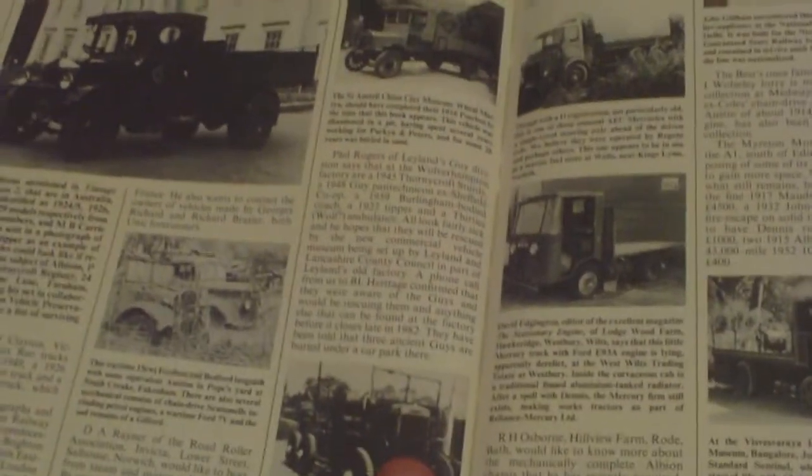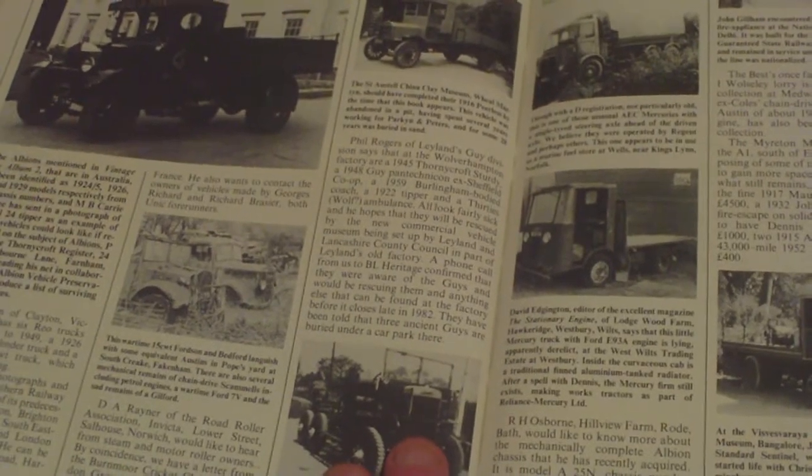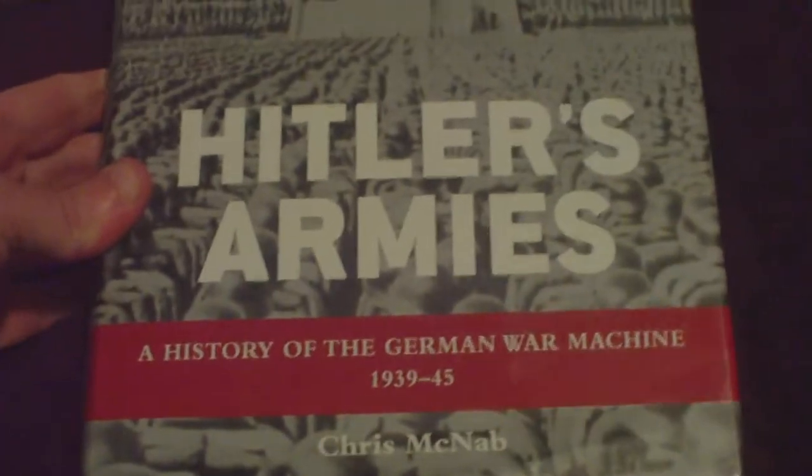There's quite a lot of stuff about for sale in England in 1984. And there's all sorts of odd little bits and pieces, transport in Warrington, various German vehicle companies. So not a bad little book. This is quite a class publication. This was about £30 when it came out.